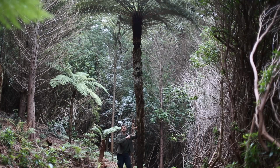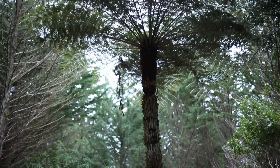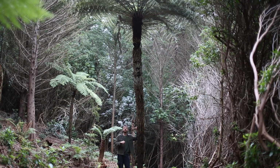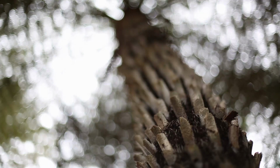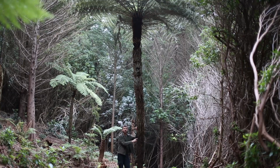Now check out this monster. At over 6 meters, I'm sure that this is a UK champion. In the wild, they can reach 10 meters and have fronds 4 meters long. No wonder the New Zealanders are so fond of this fern.